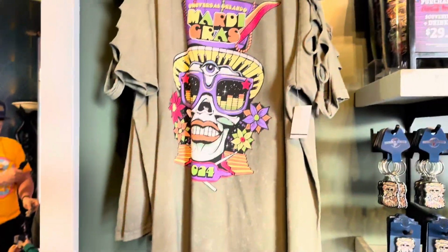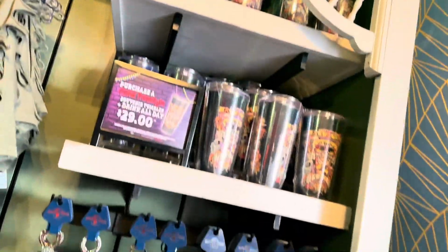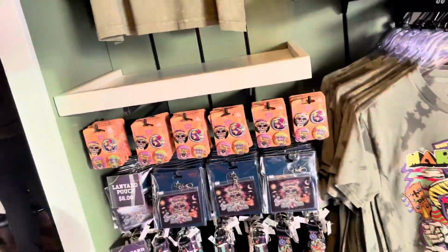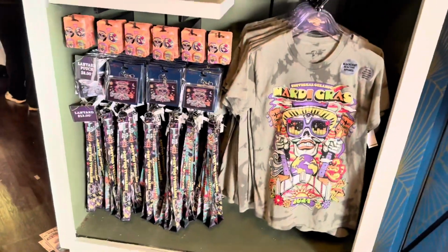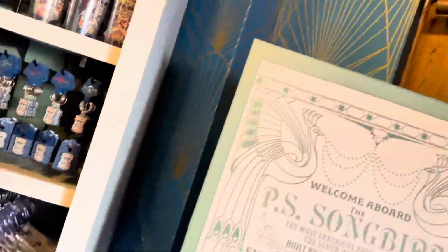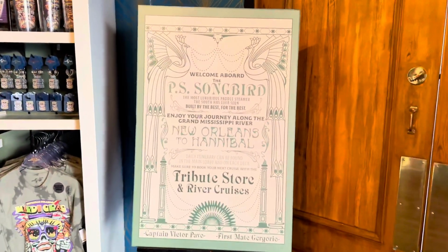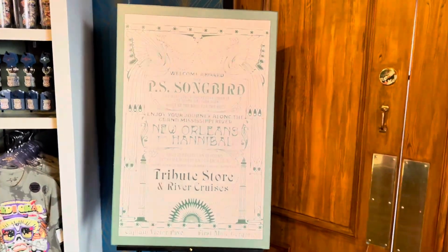And this is only the very, very entrance. We haven't even really begun to see what is truly in store. And I have heard that they have so much stuff to look at, so many amazing things to fall in love with. And they have definitely gone beyond themselves this year whenever theming out the Mardi Gras tribute store.